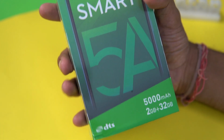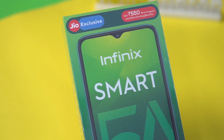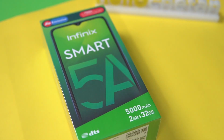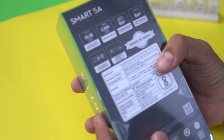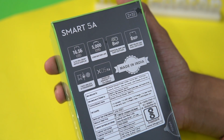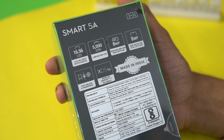There's DTS audio support on this, and one of the major things that Infinix talked about here was the Jio exclusivity. It's about 550 rupees of price benefits and other exciting benefits, but there's a lot that you will have to actually know about if we talk about this particular partnership, which I'm not going to explain here obviously, because when you're buying a phone you'll have to read a lot through it, and there is something about unlocking the phone and registering it through a Jio SIM initially to get those benefits.